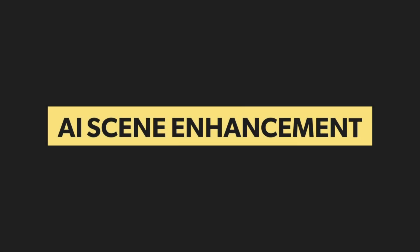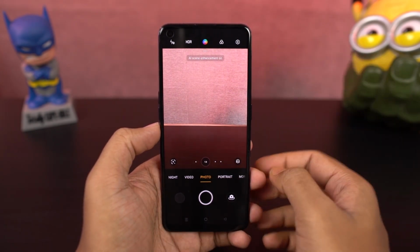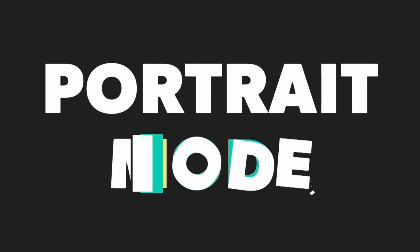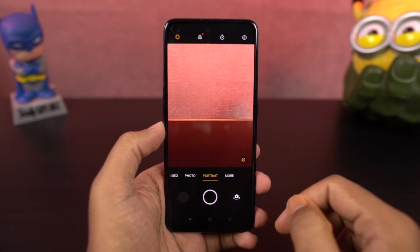Next, we have AI screen enhancement. And once you turn it on, everything will pop out, colors will look super saturated, and images will look very pleasing. Next, we have portrait mode for both the front and rear cameras. Now this isn't a very big feature, it's been around for many years, so I won't talk about much. These are some sample shots.